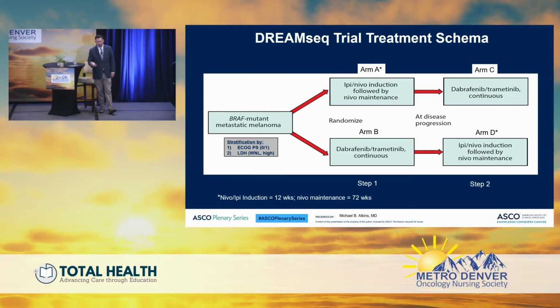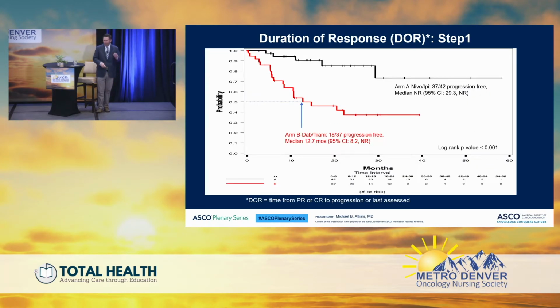BRAF mutated melanoma patients randomly assigned to either Ipi/Nivo up front, and if they progressed, they then went on to dabrafenib, trametinib targeted therapy, or they received targeted therapy up front, and if they progressed, they went on to Ipi/Nivo. And here are some of the results. In terms of duration of response, those who were assigned to the Ipi/Nivo arm did much better than those who were assigned to the dabrafenib, trametinib arm, the targeted therapy.